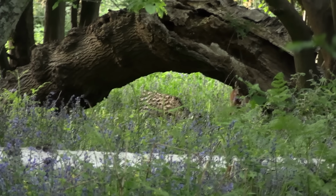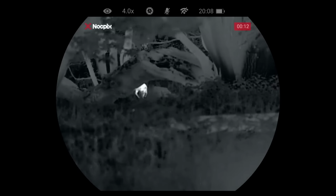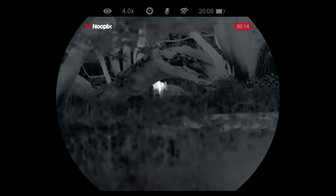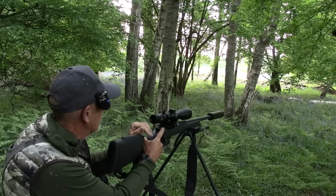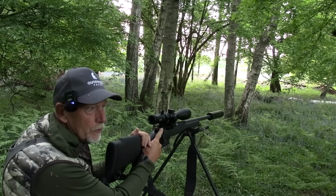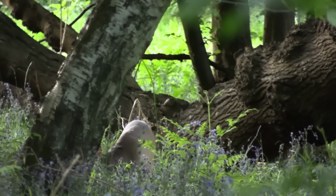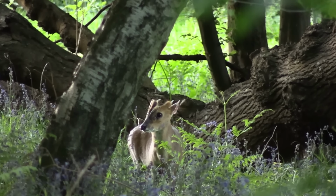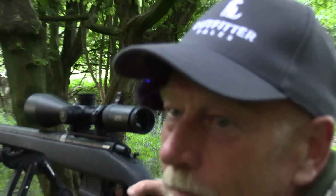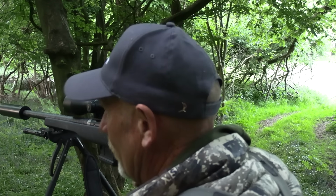Yeah, so it's quite a decent buck. That's not what we're after. I mean, we're really just helping out on the cull. So that's quite a decent Muntjac buck, so I'm not going to shoot that. Big on the left side. It's big. It's about 20 yards from me. Even I could hit that. Maybe not. Well, maybe not.